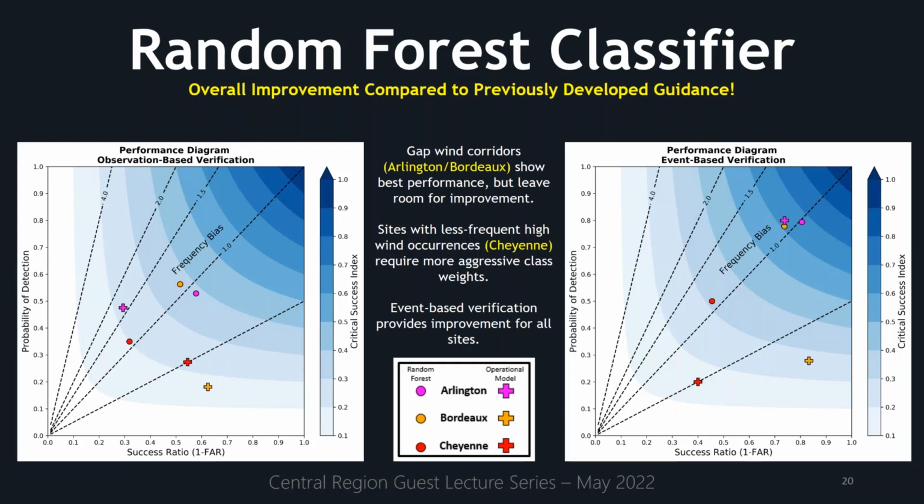And so just a quick little walk through this diagram. You have probability of detection on the y-axis, and success ratio on the x-axis, and then your color fill is your critical success index, which is maximized in the upper right-hand corner. So as we move from the operational models to these random forest models, we can see with almost all, there's a general trend towards the upper right-hand corner of the diagram, showing that there is an overall improvement using these random forest models compared to previously developed guidance. And these are all statistics based off of our testing data set, so those final 2 years of our testing data set.